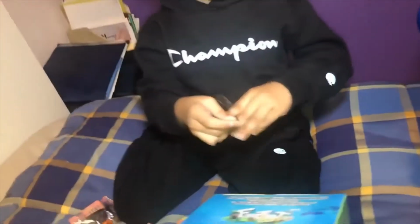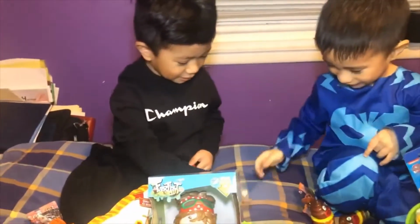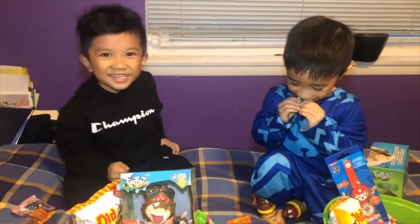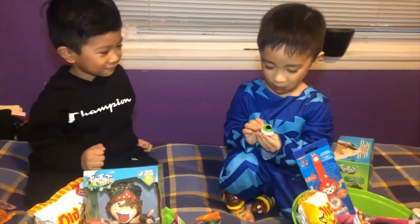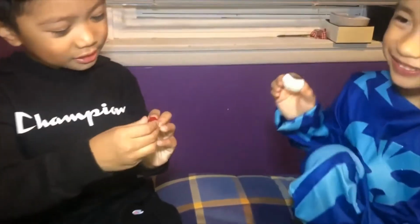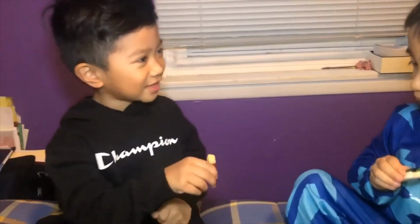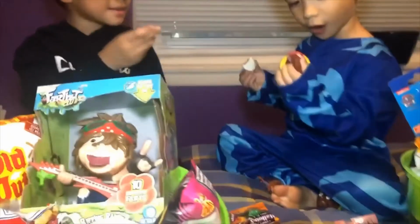Okay. I have eyeball now. I think it's right here. It's your eyeball. Aiden. Connor. I ate this. Aiden, look at my nail now. Look. I'm gonna eat my nail. Look at my nail.